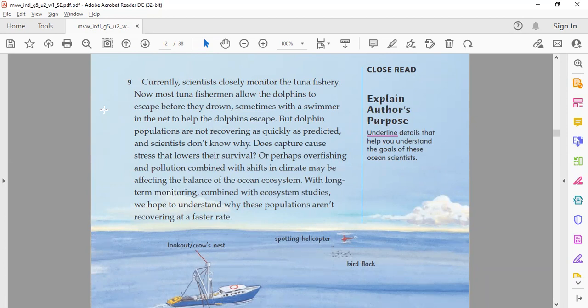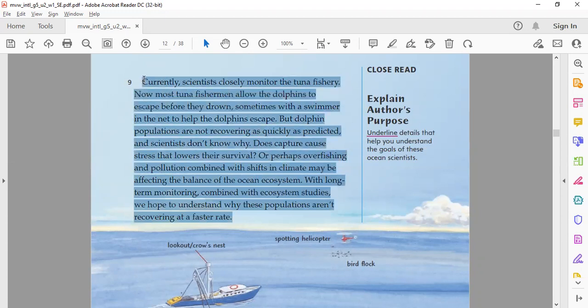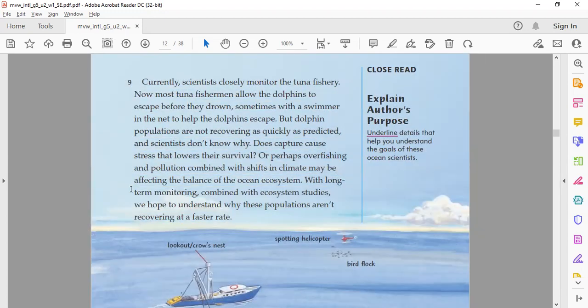So here we need to know, why did these scientists go out to the sea? What is their goal? What is their aim? Okay, you have 3 minutes to do it in paragraph 9. You have 3 minutes. It's 47. At 50, I will get back to you.